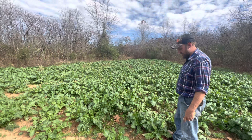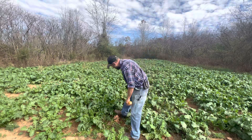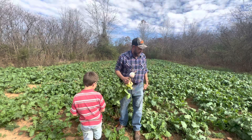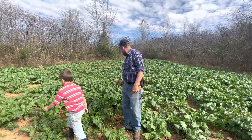I can smell the turnips. It's so rank with them. Let's see what we got. Oh, yeah. Look here, Caleb. Yummy. I mean, we're talking about just a month and a half, something like that. That is absolutely gorgeous. Think we ought to pick Mom some of these? Yeah. She would love them. Just let's get her about a dozen of them.